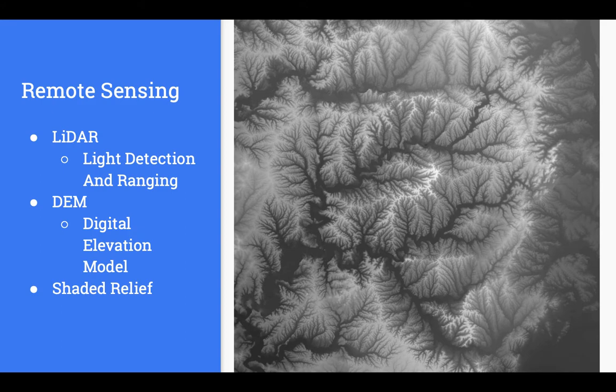Okay, and so a DEM is a great tool for when you start to actually make maps. And this one kind of looks weird. They always look like weird tree X-ray things. But what it's showing you, the lighter the color, the higher the elevation. And the darker the color, the lower the elevation. And so we can use this for some computer-based analysis and stuff like that. But what's also really cool is we can produce what's called shaded relief, which is where we take the data here.